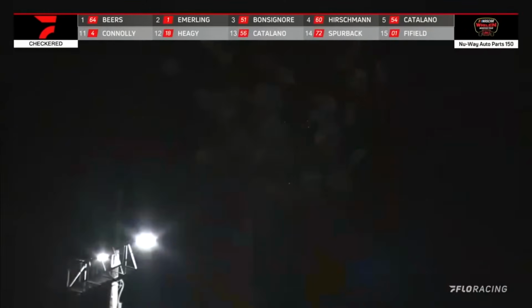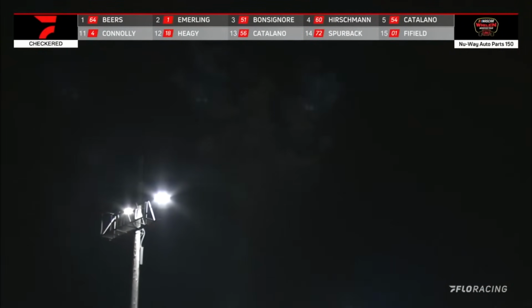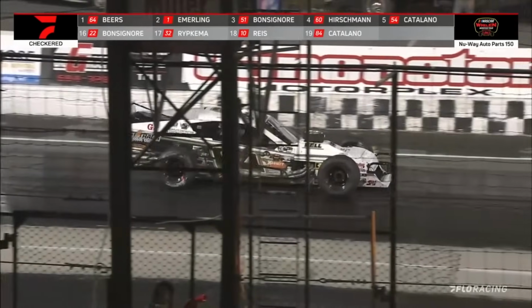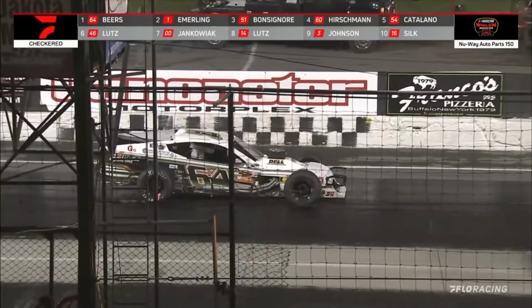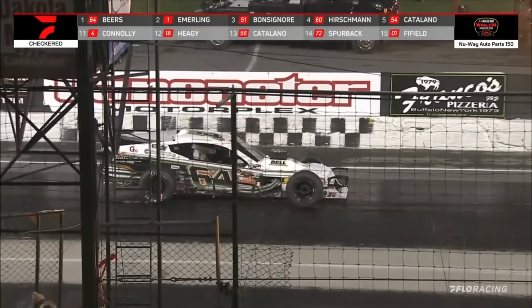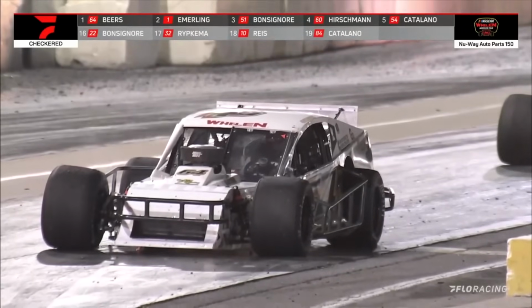What a race we saw, where bumpers were kings, and of course the end result tells the story. What a dramatic finish to that one. Austin Beers thought he had it in hand, and in the final few laps, all of a sudden, the Emmerling car closed right in. We saw the Jake Johnson car get airborne over the left side of Ron Silk's car. They stayed under the green flag as they were battling in the bottom half of the top 10.